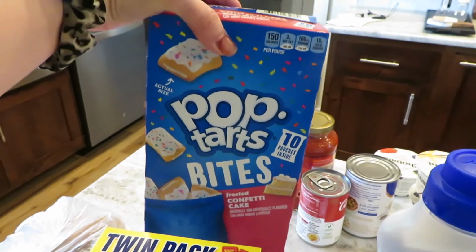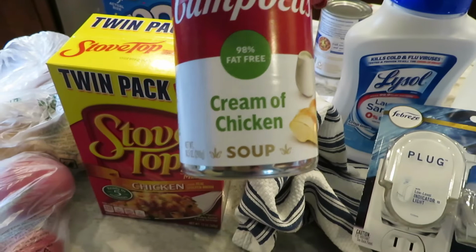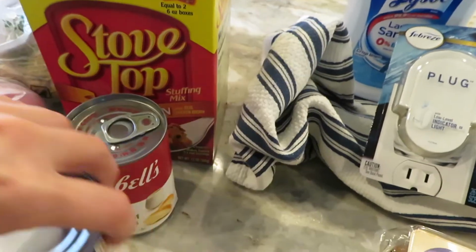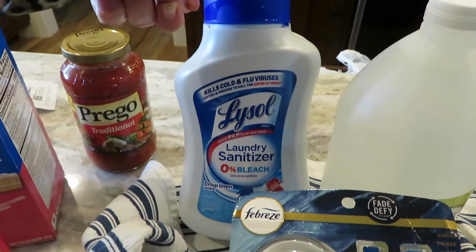Pop-Tart bites. If you haven't had these, they're really good. I got the confetti ones. Creamy chicken for a recipe tonight, and chicken broth, spaghetti sauce.